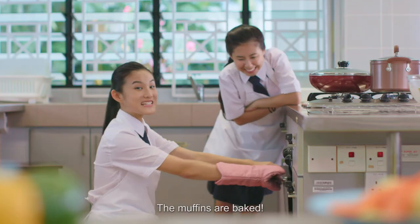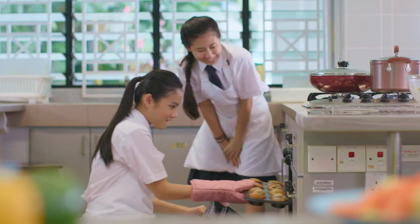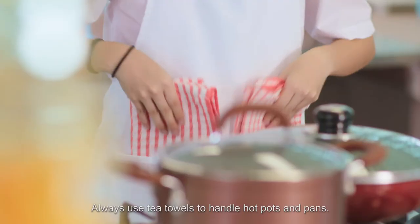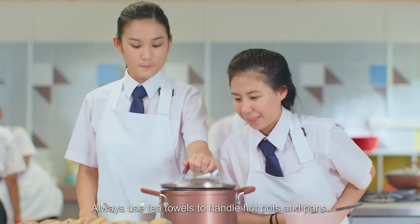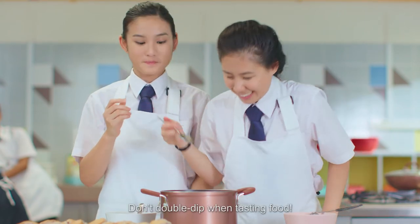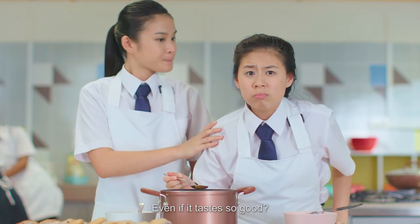The muffins are baked. Make sure they are thoroughly cooked. Always use tea towels to handle hot pots and pans. Don't double dip when tasting food. Even if it tastes so good.